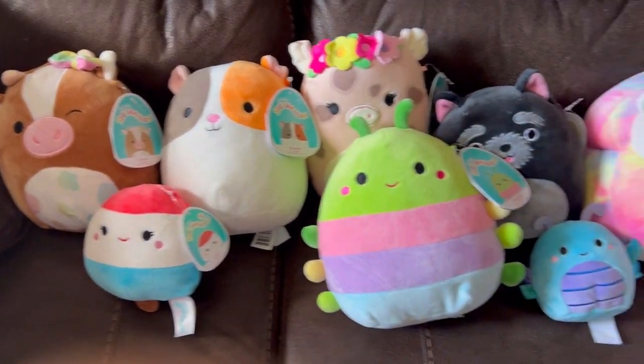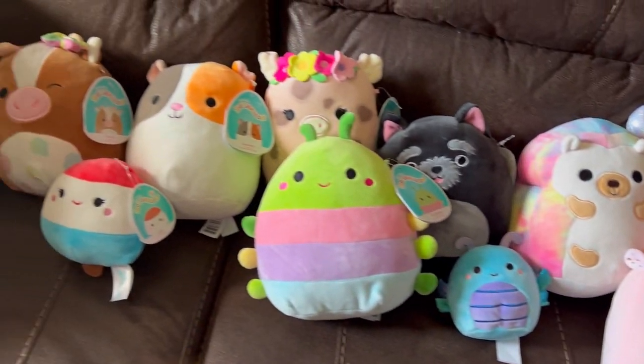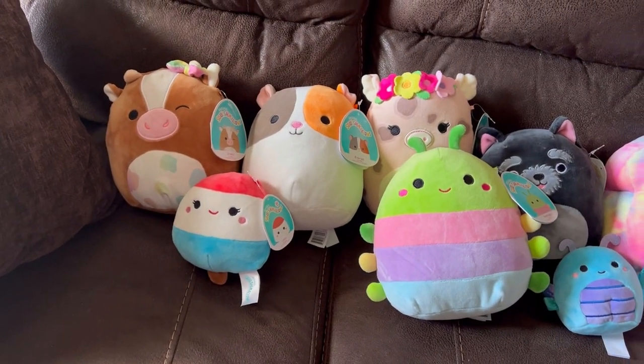That was our haul. We did not find any at Burlington or HomeGoods. But we'll see what we find on the next one.